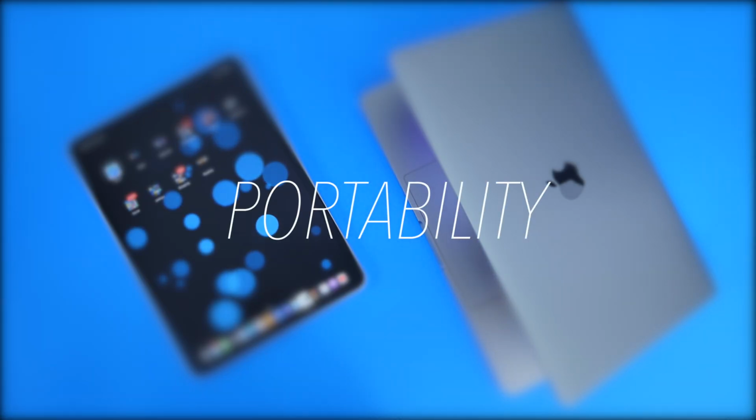Portability. So this thing is pretty compact. I really like the 13-inch MacBook Pro because you can slide it in any bag and it is awesome. Now I really do like the 15-inch MacBook Pro, and that's what I use on a day-to-day basis because it has additional power. But if I didn't need that additional power, I probably would have just gone with a 13-inch MacBook Pro because you can take it around anywhere.